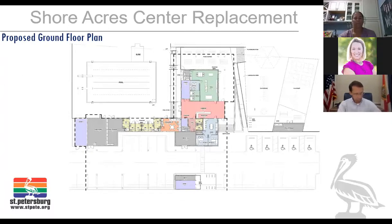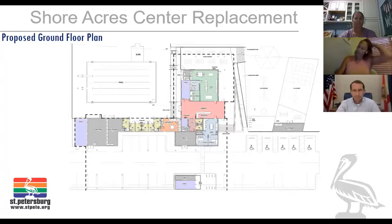And so all of the staff and all of the patrons will come in the front door. If they're going to the pool, they'll stop at the desk and head straight out those doors to the south side of the lobby. Those doors will be locked, so you'll have to be buzzed into that area, and we'll get to the pool in a little bit.